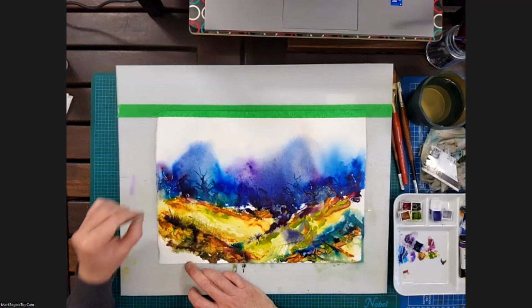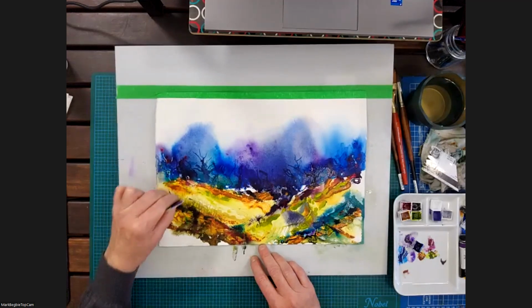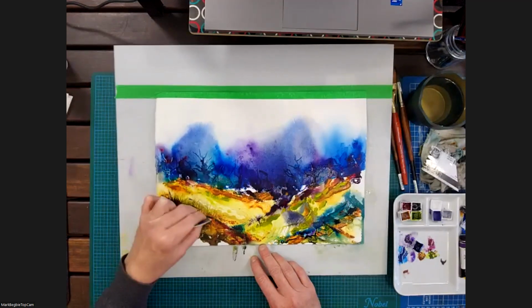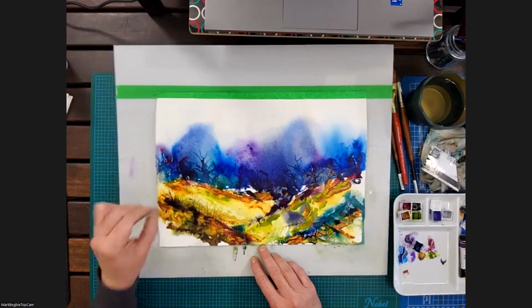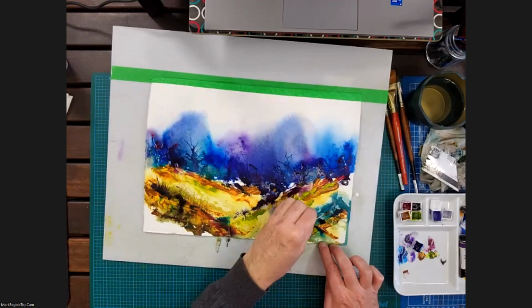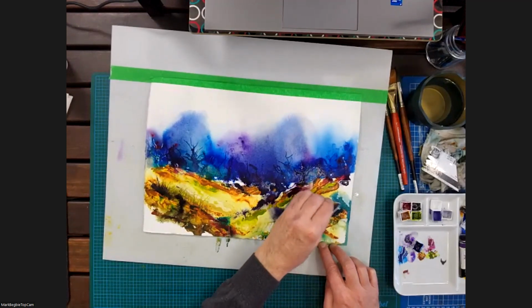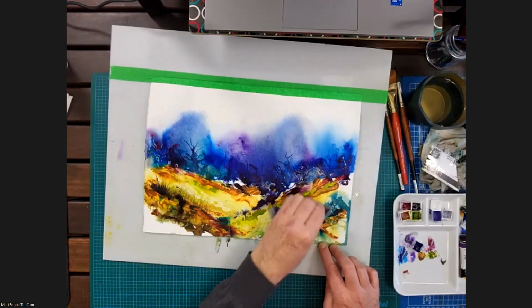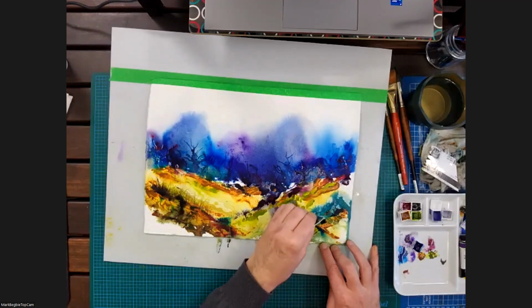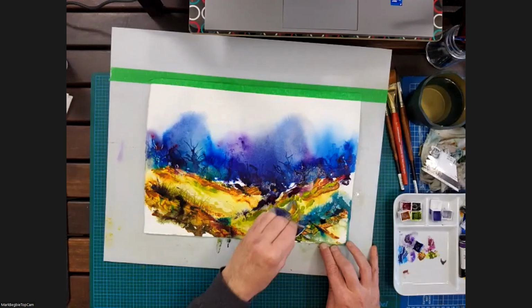So I'm getting some grass coming through there. And it's literally just dragging some of the colors into each other and stretching into the surface. Really nice, Mark, how you start fanning the lens. Thank you.